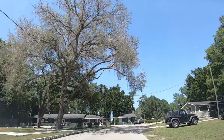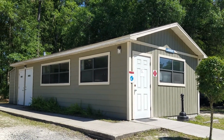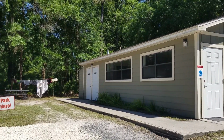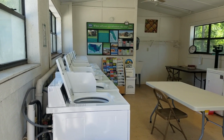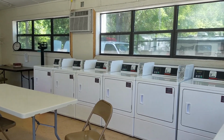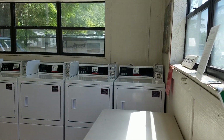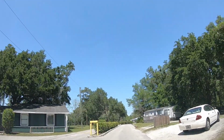Now you'll see the rec center there on the left as we're coming back. The building that's on the right here is the laundry facility, and it does have a couple of restrooms there with side entrances. The laundry facility, washers down this wall, dryers down the other one. All of them are $2 per load, and they all take quarters. They do not accept credit cards, and they don't have a separate card that you have to buy. It's all on quarters.